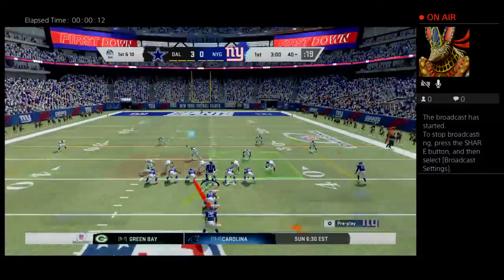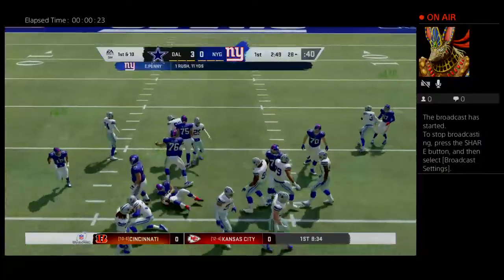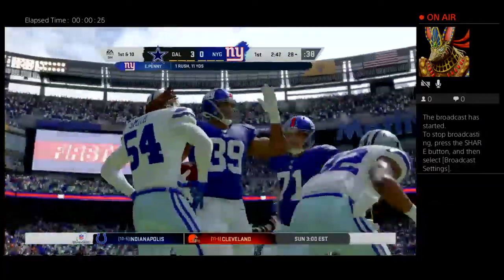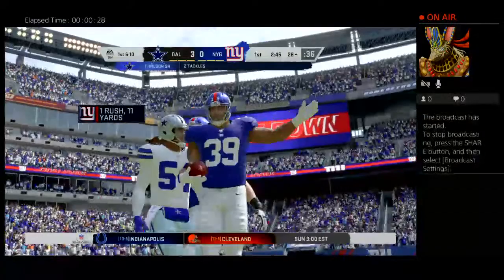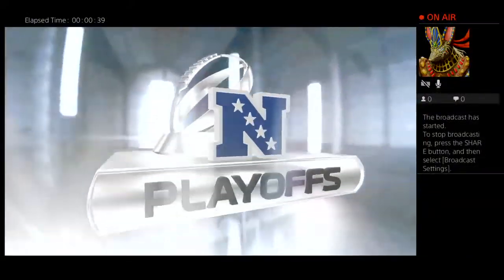Trash, come out the other side, avoid and run. A nice little start as he's able to get this up to the 28. It's a gain of 11 and a giant first down. He wants him to be agile, mobile, and most definitely hostile.